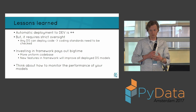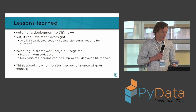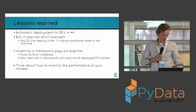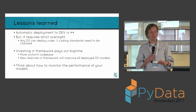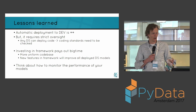Also, depending on your team, but I think it needs some oversight still. So in the end, some data scientists need more oversight than others.